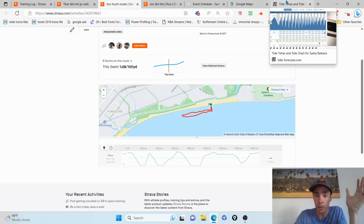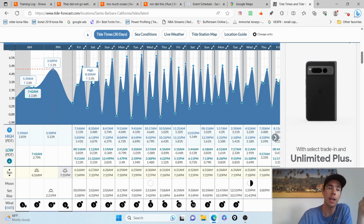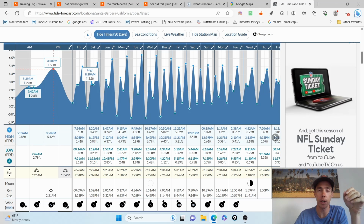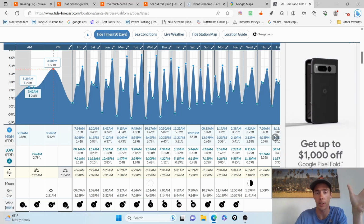We don't get a lot of surf in Santa Barbara, so you can expect it to be a pretty chill swim. However, you guys are starting at 7 and peak tide is at 8:20. So even though the wind should be nice and calm, it'll probably be foggy, overcast. You're not going to have surface chop. You might have a little bit of a decent swell. And again, that's relative to Santa Barbara.